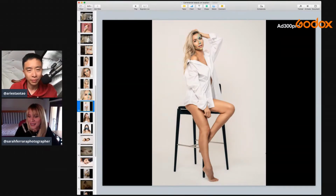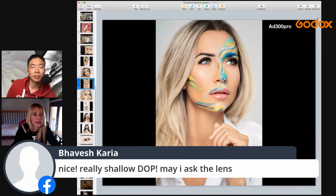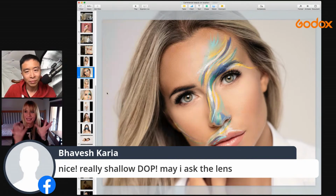Someone said, nice, really shallow depth of field. May I ask the lens? I think for the most part, here I've got a 50 on. But for these, I was using the 70-200, which I love because it just compresses. I love to shoot from 100 up to 200 millimeters because it really compresses the face. It's so flattering on the face. It does make the depth of field really shallow, so you've got to be careful with that. But it's so pretty. It's so beautiful.